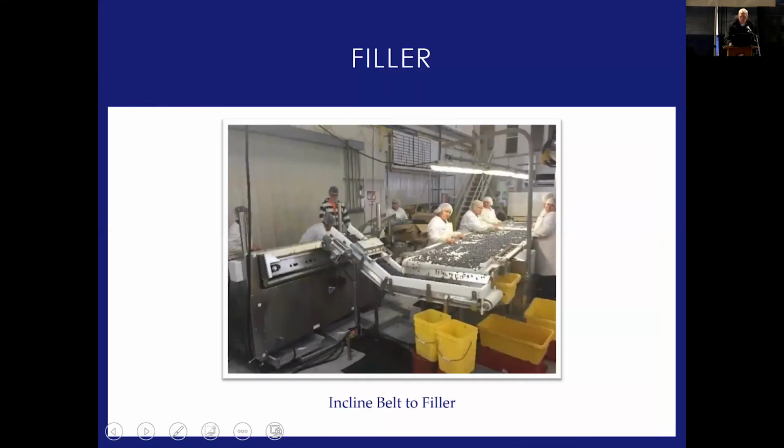Now in this picture you can see the sorting line, then your inclined belt at the end that goes up to your filler. What's significant about this is some outfits uncouple their filler from their sorting line so that they have no downtime associated with the filler. And the filler can have downtime, particularly if you have a problem with your clams or your labeler downstream.